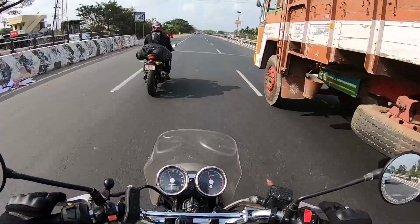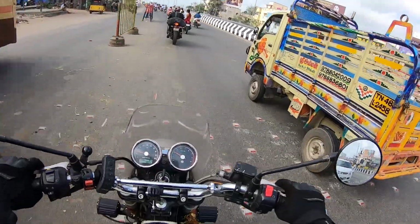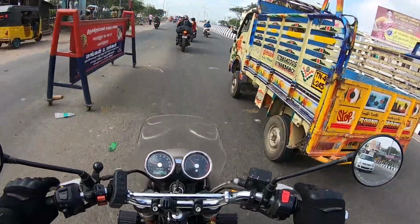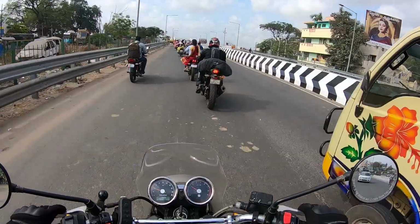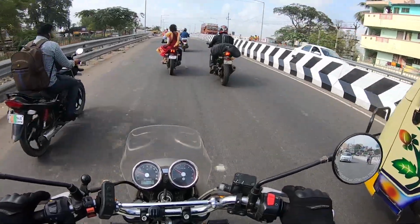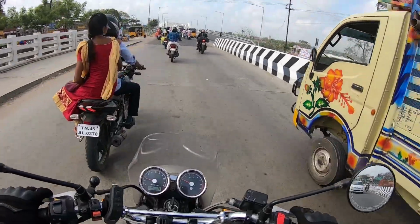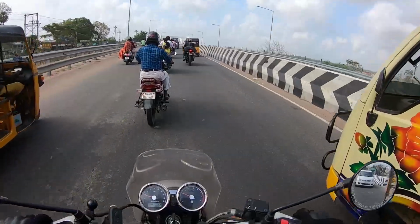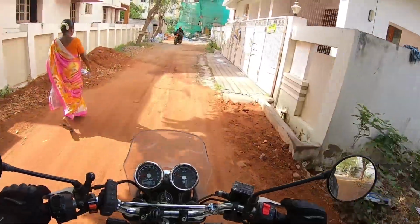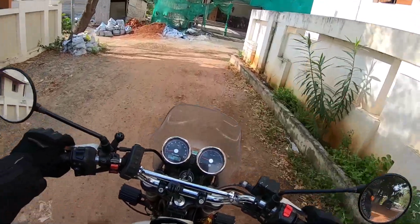Well, during the ride I am facing some issue with my bike. There is a slight difference in the bike's movement. Then I came to know that there is an issue with my chain. Now we need to tighten the chain. On the way, we started to get it repaired at the Trichy Royal Enfield service center.